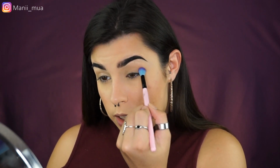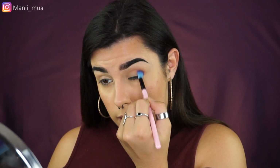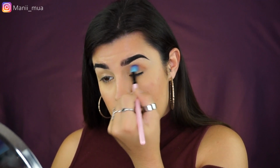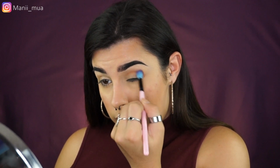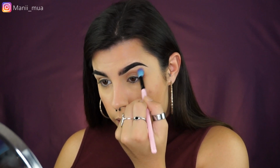So I'm going to go in with this top brown colour as my transition shade and put a little bit of that just all over my lid. So far there's a little bit of kickback in the pan, but it's not too bad. So let's just put that straight in the crease and blend that out. We'll see if this works with the concealer that's underneath and if it goes patchy or not. So already this is a very, very pigmented colour. It's a beautiful warm toned brown.